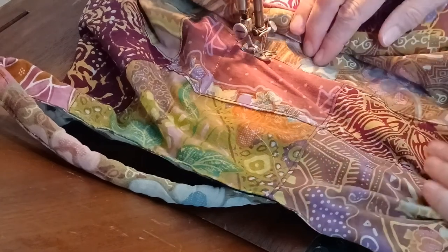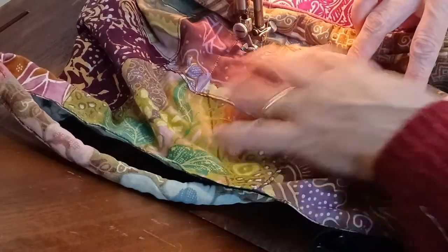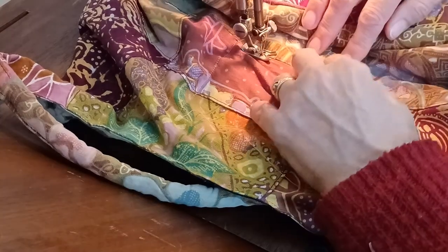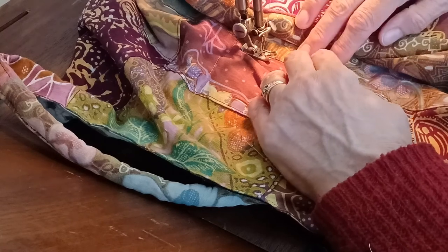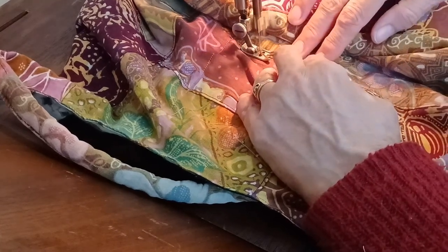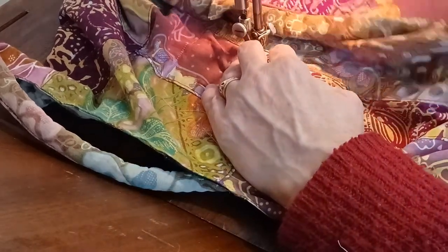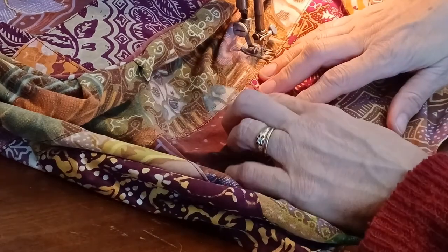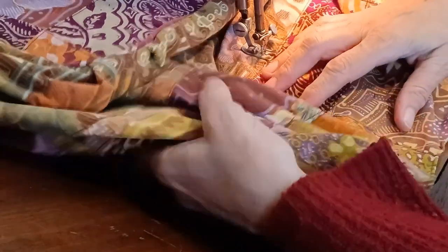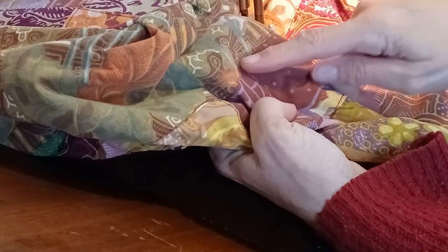As it turns out, it looks like I'm going to be able to stitch in the ditch along this seam of these different pieces of the sarong, which is very handy. I wasn't anticipating that, and I think that will certainly catch the seam as I want it on the inside. Okay, I did decide to just stop that stitch. It was in the ditch, so it doesn't really show, and I went back to this corner, the first corner at the bottom, and stitched where I really wanted it to be.